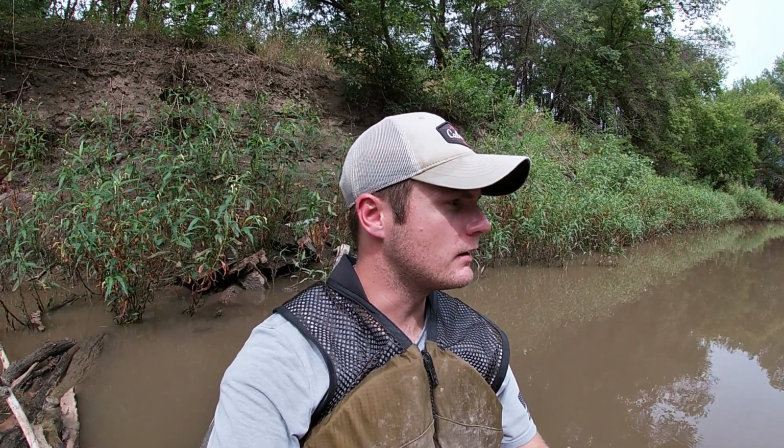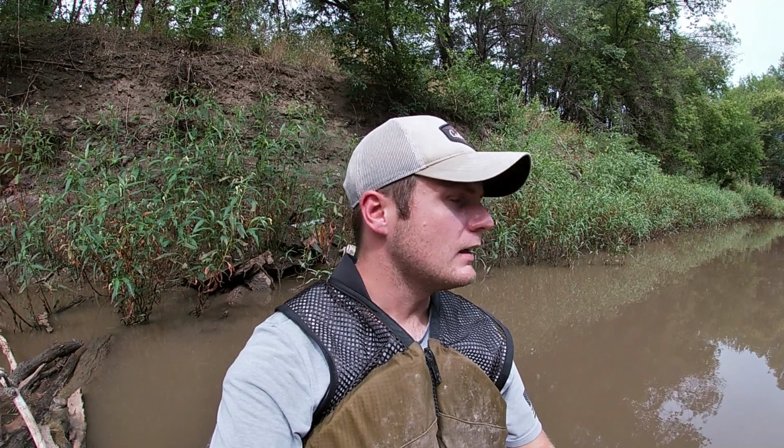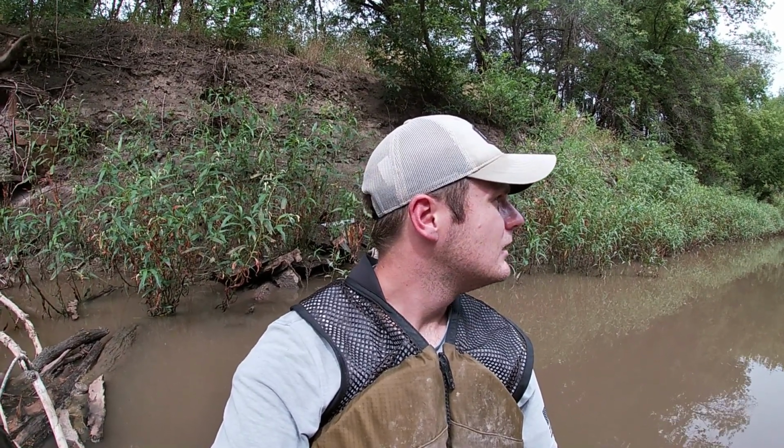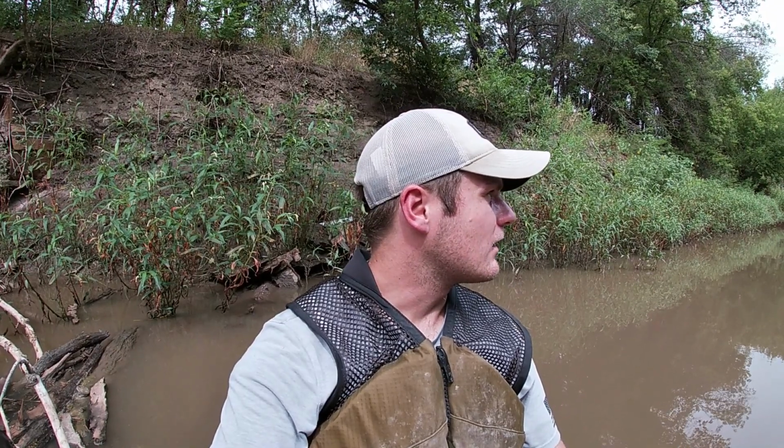I maybe need to come down in a little John boat or something that I can anchor down with and cast baits to that structure. But for now, I'm content just passing on it and moving on to the next likely location that I can fish adequately from the kayak. So that's obviously what I'm doing out here today. I don't have the John boat. I don't have an option to cast. There's just not a great way to anchor a kayak over there.